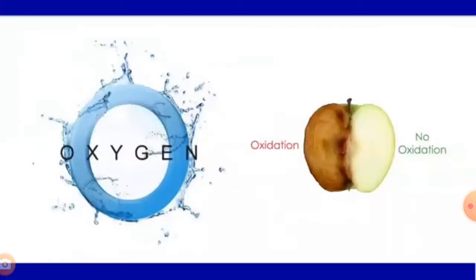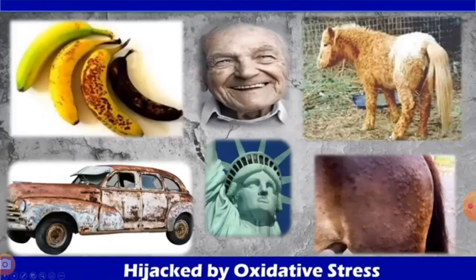So what is oxidative stress? You may have heard the term. It's just the waste product from when we use oxygen. So you see the apple on the left, that's oxidative stress on the apple. On the right-hand side is before the oxidation. These are some common examples of oxidation, the rust on a car or the browning of fruit. But then on the right, you see some horses, a horse and a pony. Those are the impacts of oxidative stress on horses.